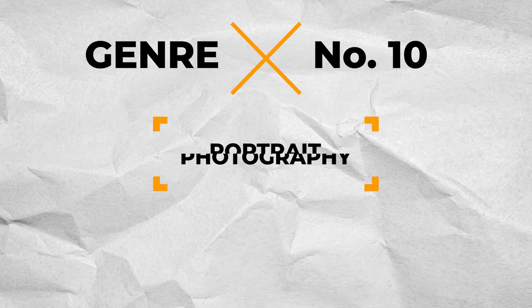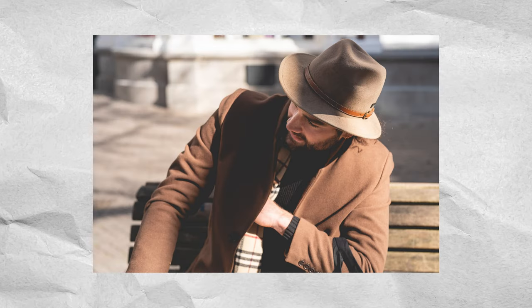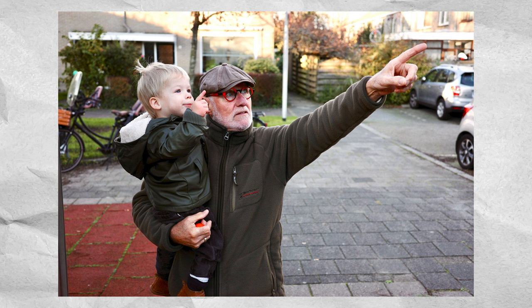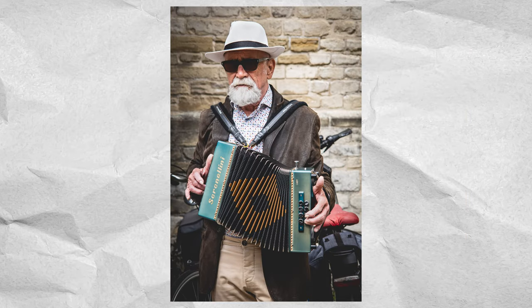And finally, genre number 10, and also my current favorite genre besides street photography, portrait photography. Although the Ricoh GR3 is not considered a portrait camera due to its fixed wide-angle lens, it can still produce striking portraits. The wide-angle perspective in the Ricoh GR3 allows for unique compositions and environmental portraits and street portraits with a sense of context. The Ricoh GRIIIx shines even more in this area.